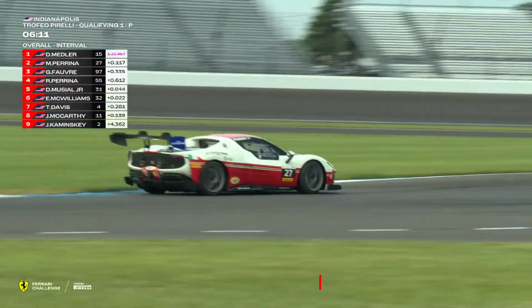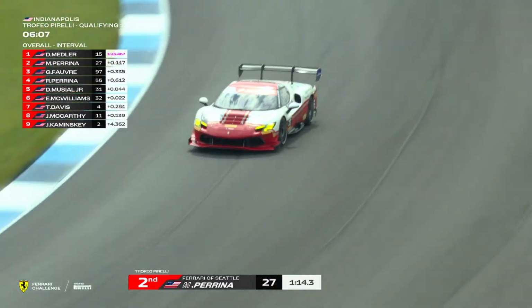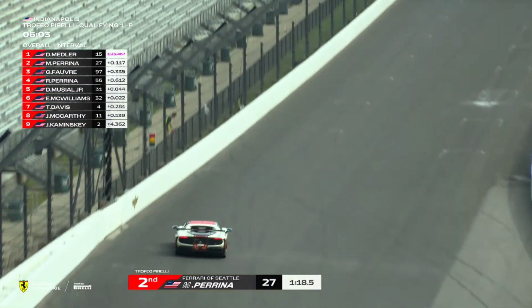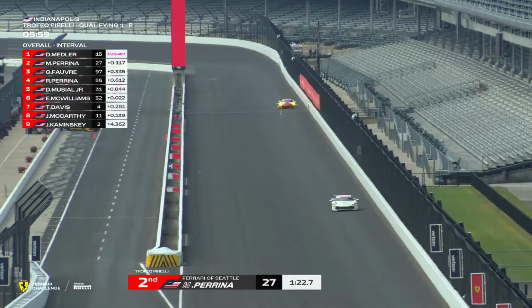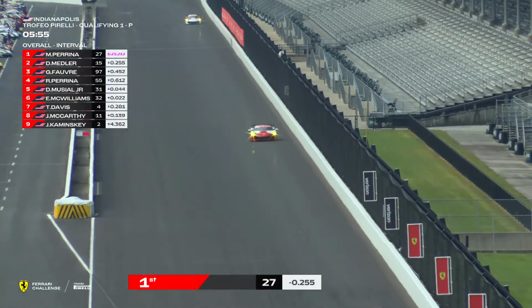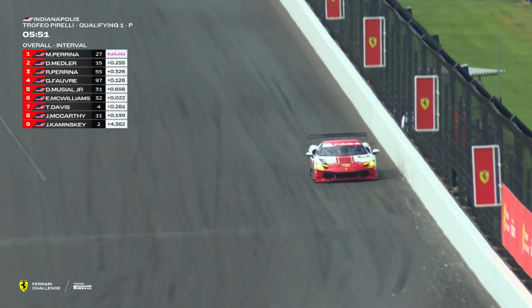Yeah, now the fight for the pole position is on. All the drivers are trying the maximum and to really show the performance they got from the race car. Perina is really showing that he's using the track everywhere, from left to right, riding the curbs, and also very close to the wall on the main straight. Yeah, Kaminsky, I've just checked, and Kaminsky's only on his second lap. The others are on lap 3.